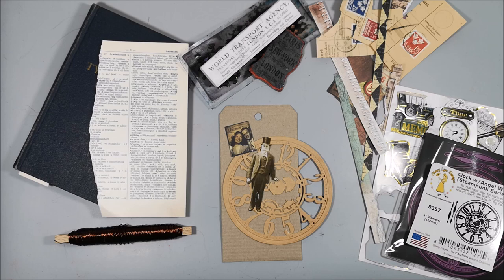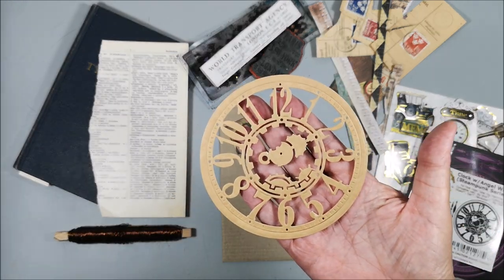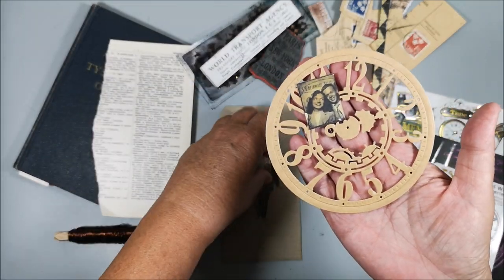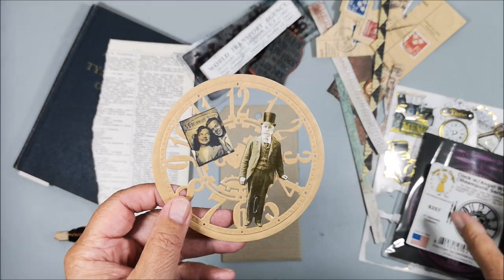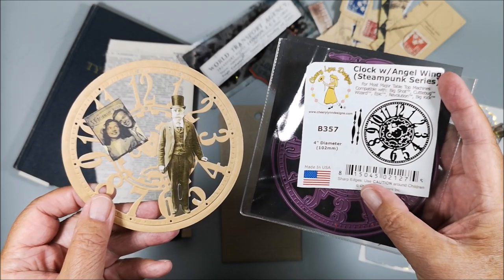One of the themes this time was Senior Day, and I thought a lot about it. And for me, senior means that you lived a long life, so the time has gone from you being young to being old. This is from Tim Holtz, and the clock is a die from Cheery Design.